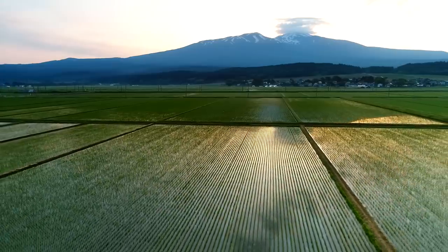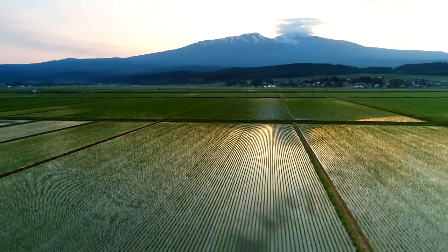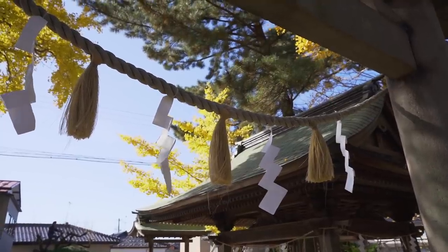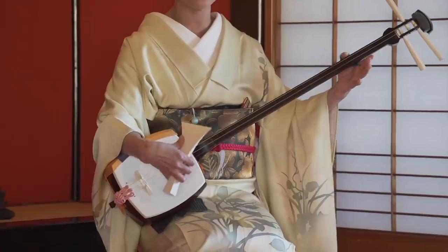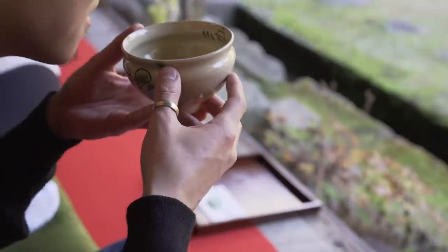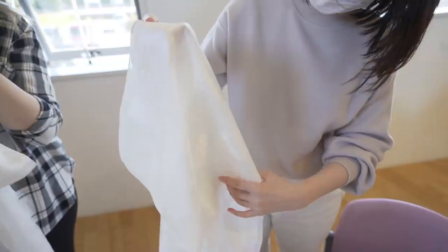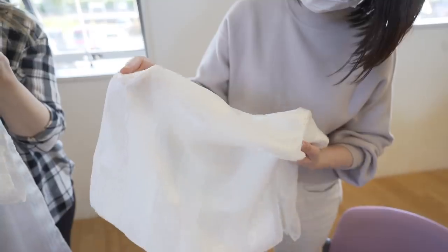After the Meiji Restoration in the late 1800s, the samurai of the Shonai area had to give up their sword fighting days and find a new way to live. The two major exports at the time were raw silk and tea, so they decided to transform the Shonai area into what has now become one of the most famous silk producers in all of Japan.